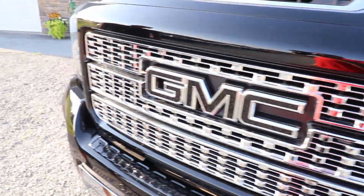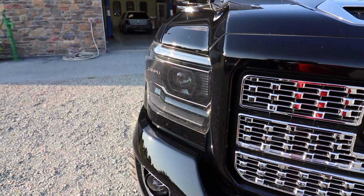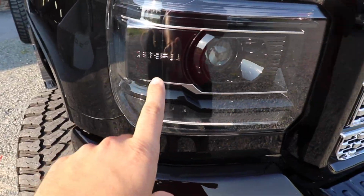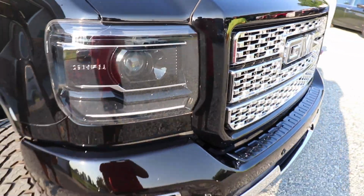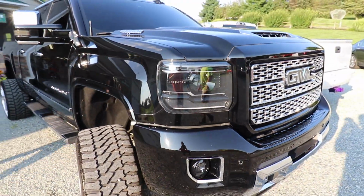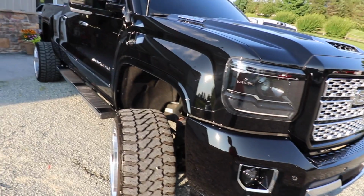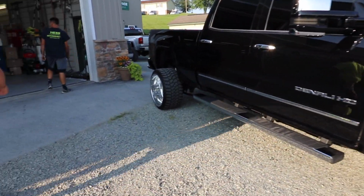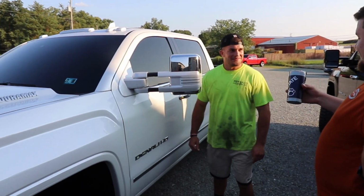Wow. It's kind of hard. The one off, headlights done. They got the Denali right here. Paint matched. Kind of hard to see in the sunlight. And the back open. Why did it never get pulled out?